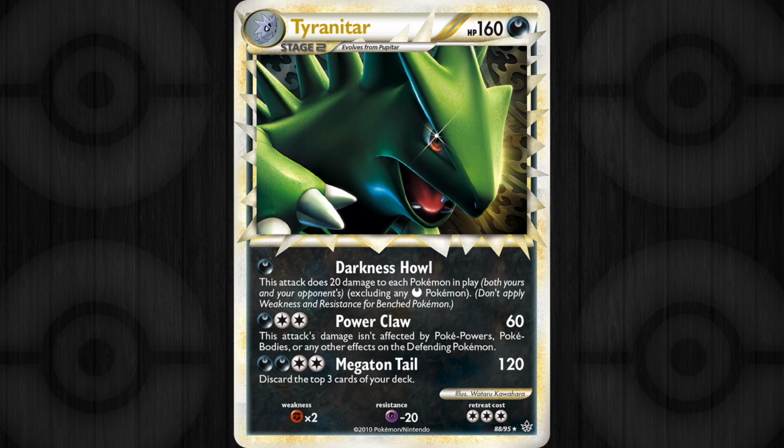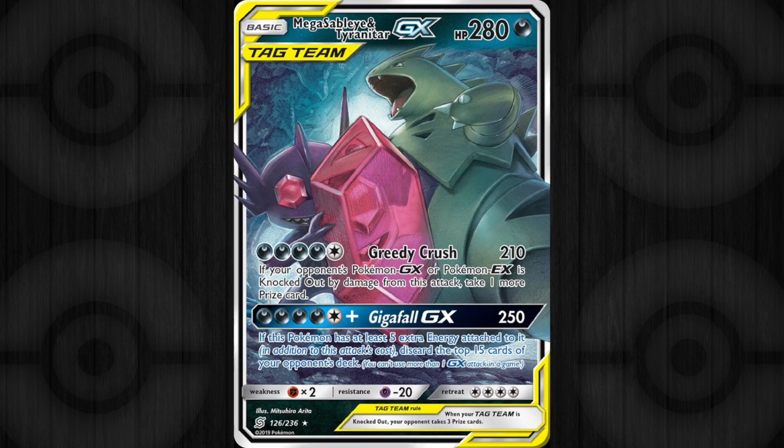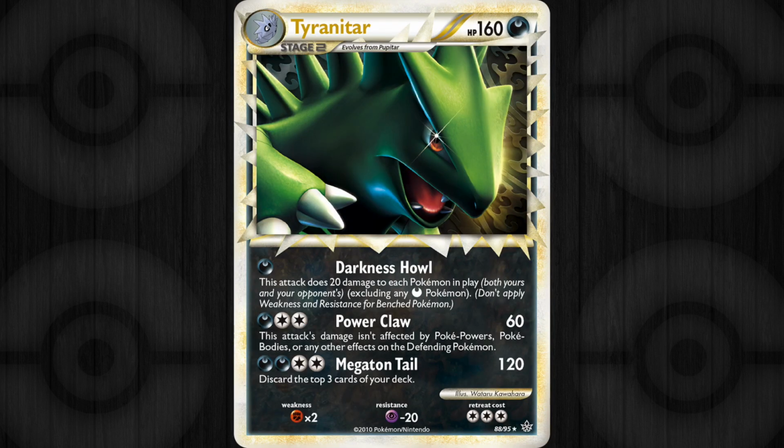Coming in at number 8, I've gone for Tyranitar Prime. Now, Prime is one of my favourite types. Level X is another one. I just love the art style, love how close up it is and how detailed it is. Tyranitar is one of my favourite Pokemon, so this was a deadly combination. I was thinking either this one or Mega Sableye and Tyranitar, another great looking card. I did decide on this just because I love the really clean art style.